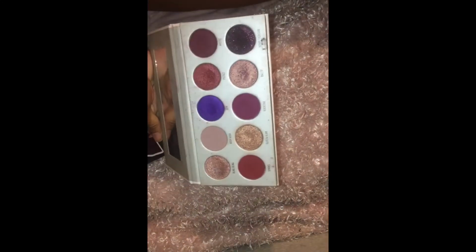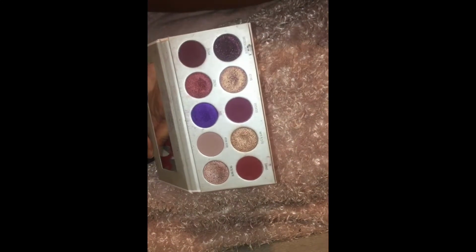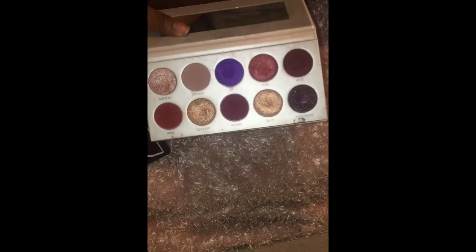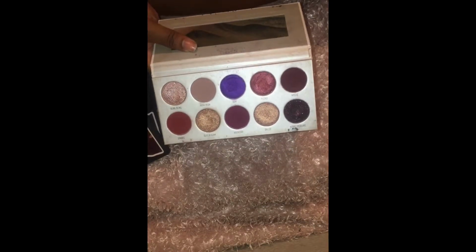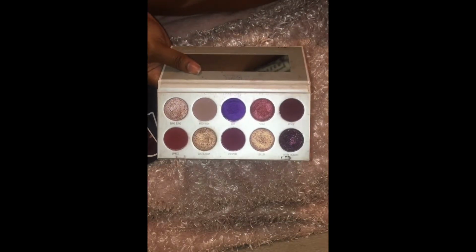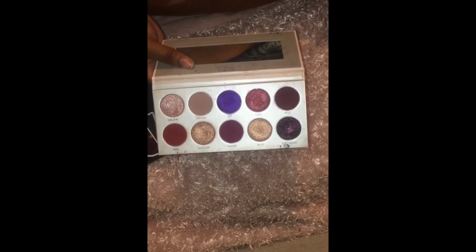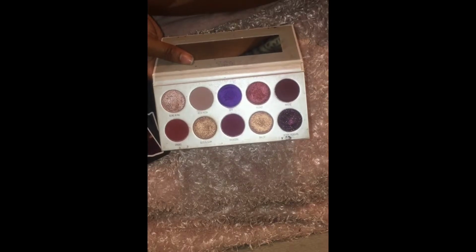And then I have my Jaclyn Hill Bling Boss palette. At one point, this was actually my favorite palette, which is insane to say. And honestly, I don't support Jaclyn Hill. I don't think that she's a good person, and I think that she's a liar. So therefore, there are other palettes that are good quality that have these shades. However, I'm gonna keep this palette because I do enjoy it.